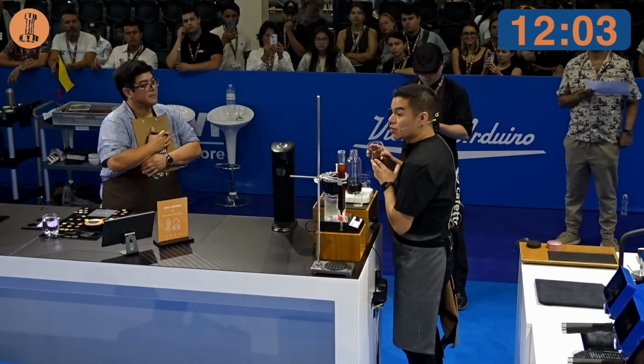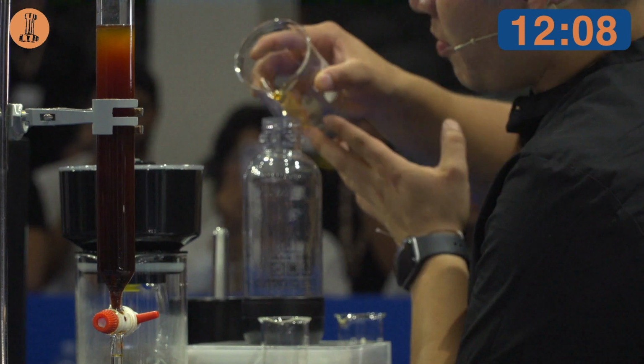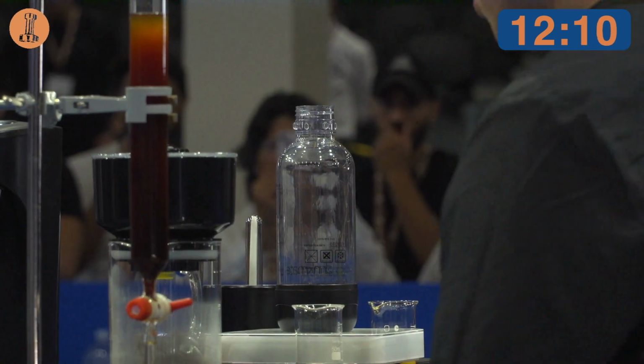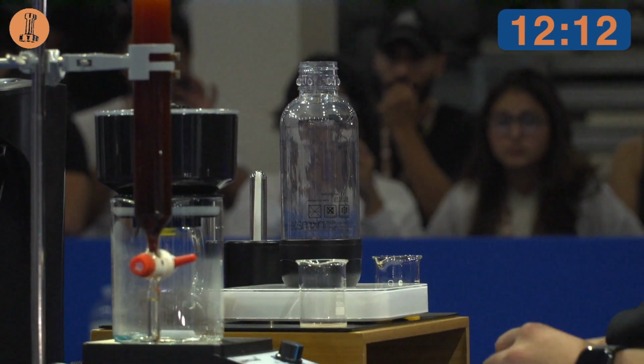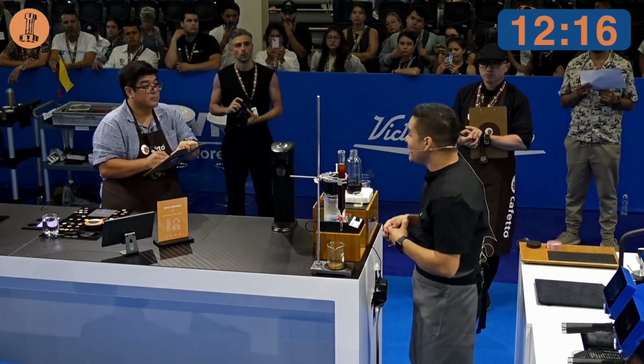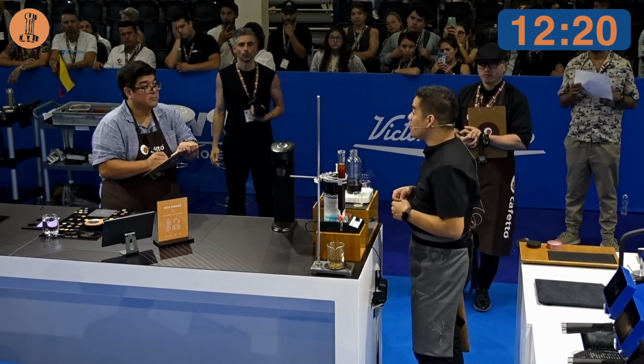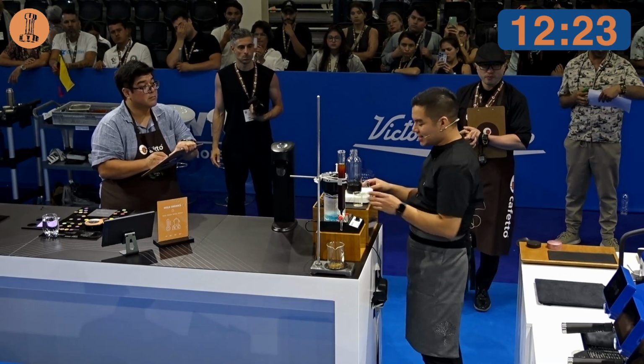Representing the root and the trunk of this tree, I have my first ingredient, a syrup prepared with 50 grams of licorice root, 30 grams of brown sugar, dissolved in 200 milliliters of water, and also frozen and decanted to add a greater concentration of flavors. I am using 30 grams of this syrup to add sweetness and a silky texture.